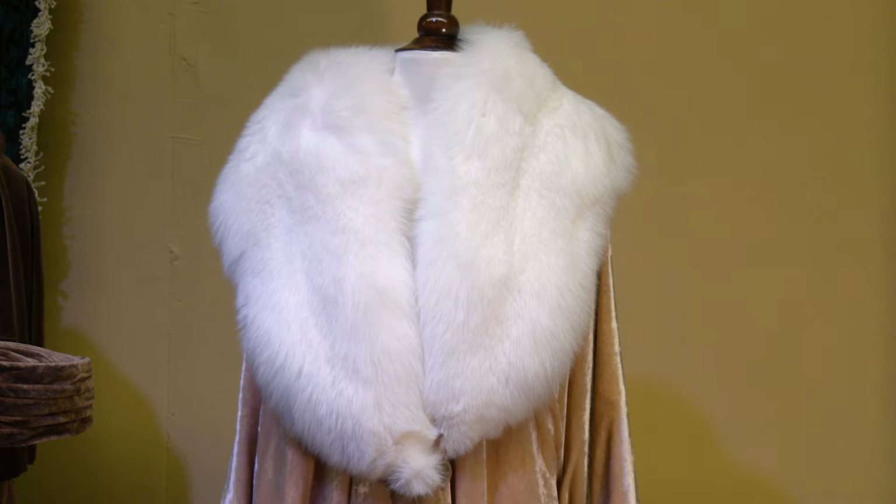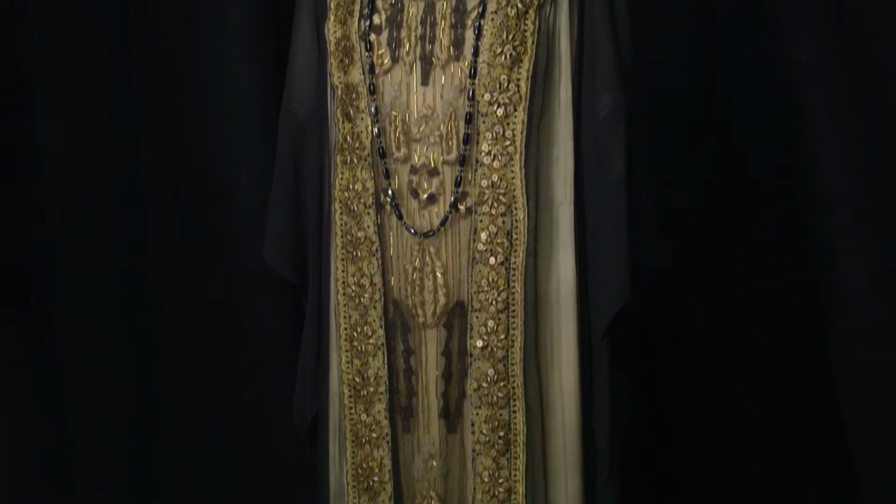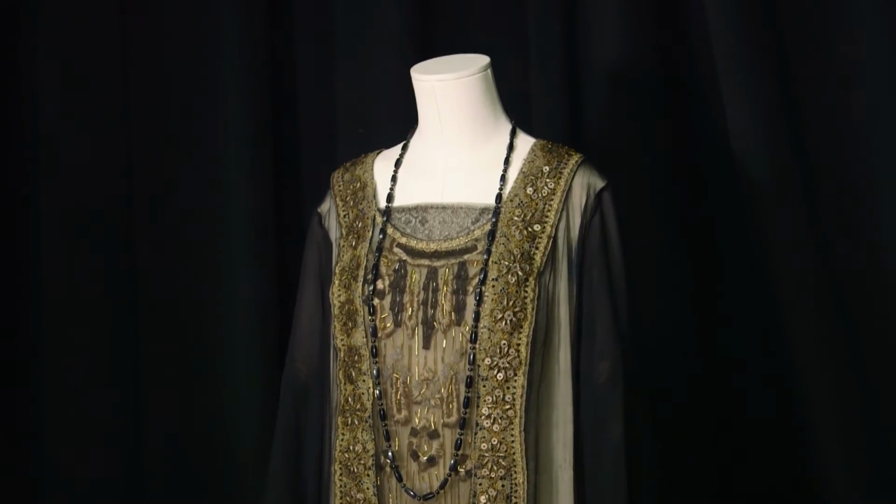Refined fashion collided with brash behavior when the outspoken American mother, played by Shirley MacLaine, wore these costumes. It's really interesting to see these costumes in person.